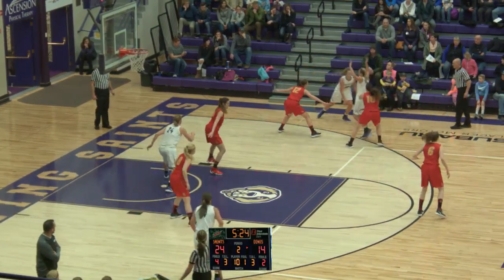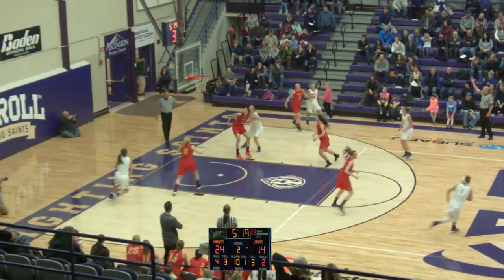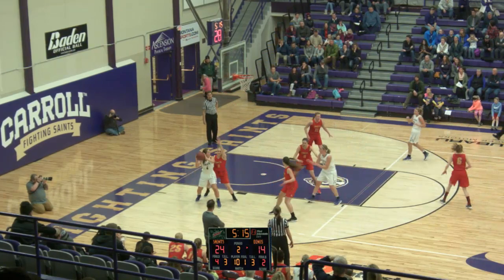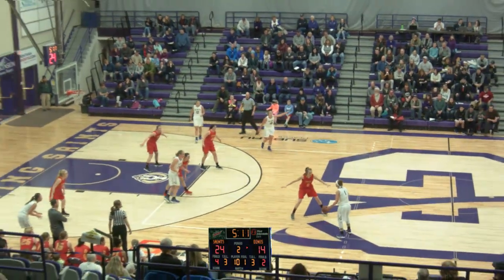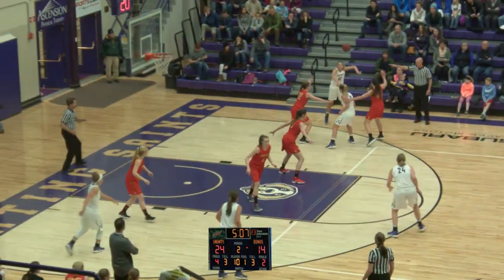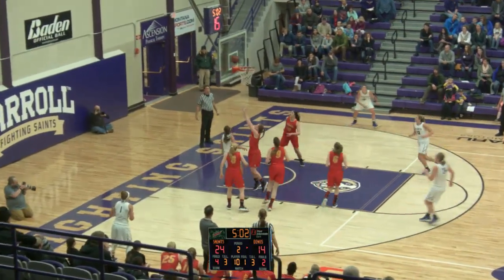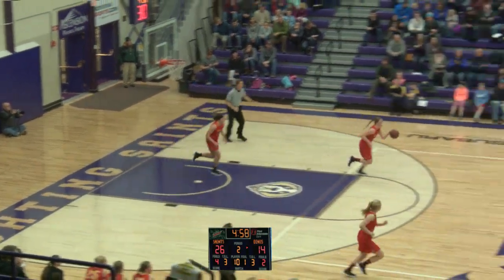8 seconds on the shot clock. 7, 6, 5, 4. Got to get it up. That's a 3. No good. Strong rebound, though, by the Saints. And that's Wagner pulling down that one. That was a tough board. And Pasta has a fresh shot clock starting at the top of the key. Calling out her play. It's a swing pass over to the left-hand side. Wagner with the left-handed layup and buckets. Great take to the rim.